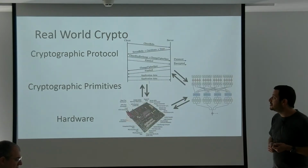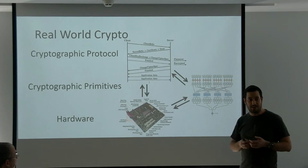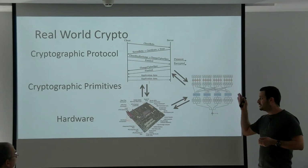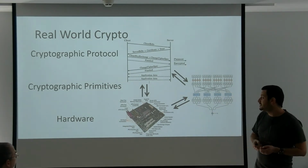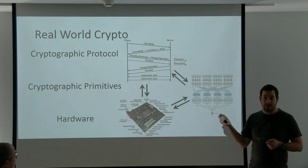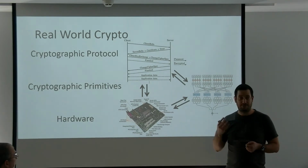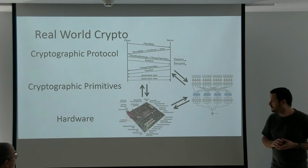And the main one is that when we talk about real-world cryptography, we don't have any abstract and ideal layers. We have concrete protocols that use specific cryptographic primitives on specific hardware. And there's actually a very complex interaction between those different layers. And in this interaction between those layers, we might find a lot of different vulnerabilities that actually break the security guarantees that we want to have.